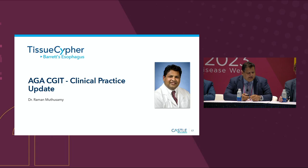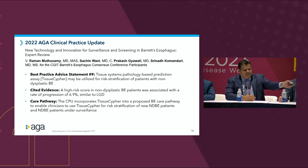This really combined the expertise of many Barrett's experts. And this essentially had several recommendations regarding new technologies and innovation specifically related to surveillance and screening in Barrett's esophagus, which is what most of us are doing. And so one of the statements says that tissue systems pathology-based prediction may be utilized for risk stratification of patients with non-dysplastic Barrett's, as John nicely showed in his example.